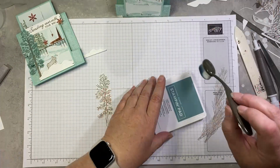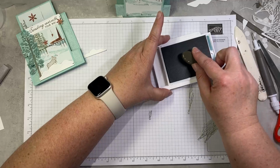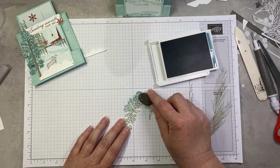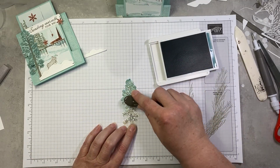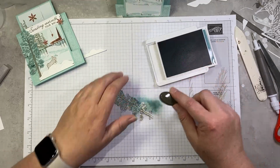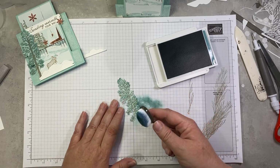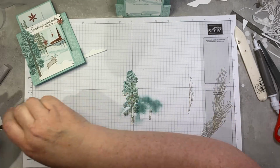Now for my tree, we are going to start by actually using our blending brush and adding a little bit of color to the whole tree minus the stump here. So I'm just going to use my small blending brush and we're going to come in. I'm using Lagoon. And the reason for that is I didn't want to have a lot of white from behind my stamped image. I wanted it to really kind of blend with the background of the card. This image is quite sparse. It's not a super full tree. And I didn't want to have this sort of white background behind my tree. Does that make sense? So we're just going to do a light little bit of blending there.